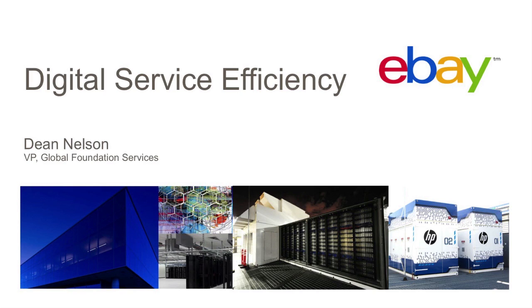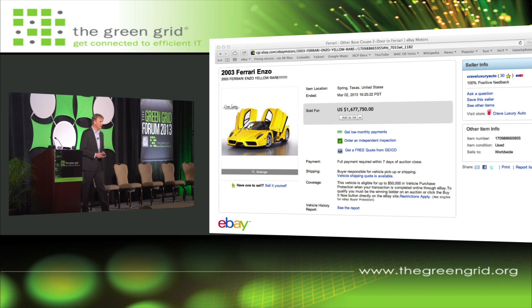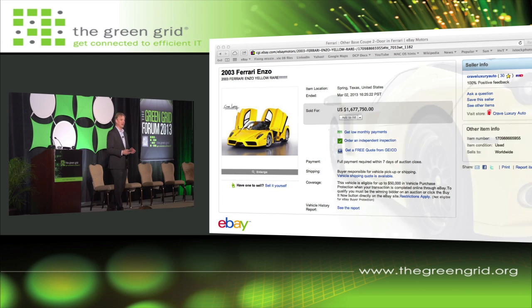So the concept here, we're going to introduce digital service efficiency, and I'll explain more about that as I get through this. But I want to show you a transaction or a purchase that happened on eBay 3 days ago. So this is a 2003 Ferrari Enzo, very rare yellow. It sold for almost $1.7 million on the site.